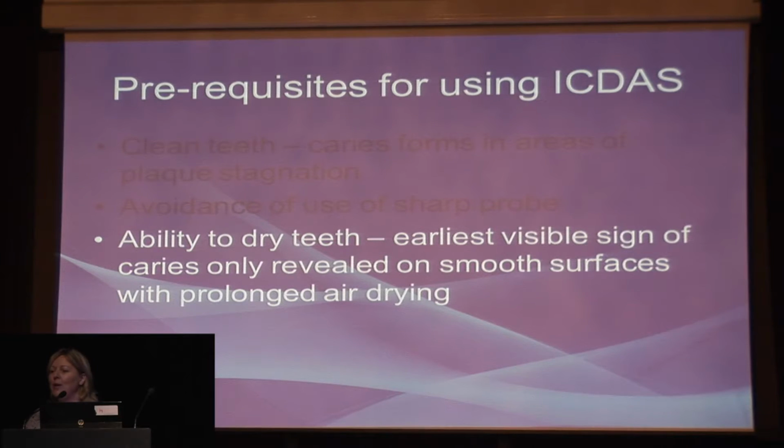And then the last prerequisite for using ICDAS is the one that actually you can do without if you need to. And that's the ability to dry the teeth with compressed air. As I mentioned, the very earliest signs of caries on a smooth surface require you to drive the moisture out of the lesion before it reveals itself to you. It's like magic. But you can do without that in an epidemiological survey, and we'll talk about a different version of ICDAS that will allow you to do that and to let other people know how you've recorded the lesion.